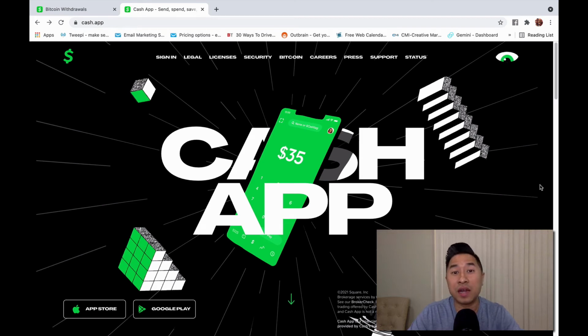Many of you that live in the United States, like myself, know how difficult it is to actually have access to either Bitcoin or any other cryptocurrency that's readily available for you to trade or to participate in different blockchain projects or cryptocurrency projects. You have to have Bitcoin or any of these cryptocurrencies available to be able to do that.